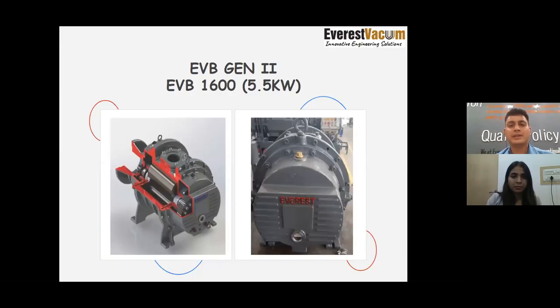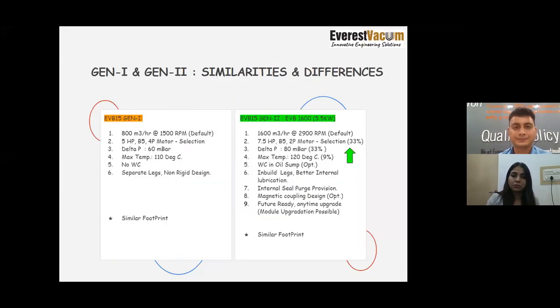Now, another upgradation that Everest has come up with is a new product, the Everest Generation 2 mechanical vacuum booster. The model is EVB 1600 and the connected power is 5.5 kilowatt. This is how it looks. So between Generation 1 and Generation 2, what are the similarities and differences?